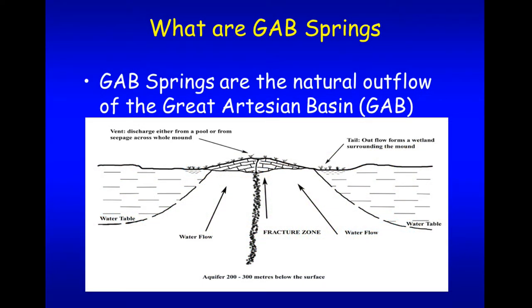And as I said, the springs occur where there's some sort of an anomaly. They come to the surface, and if they build up deposits, I won't go into the whole thing about how they build up at the moment, but if they build a deposit, they're called mound springs. But there are lots and lots of other kinds of springs around the basin that aren't really mound springs. In Queensland, they come up in huge wetland areas called bogomosses, for example. So there's lots of different kinds of springs, only a few of which are mound springs.